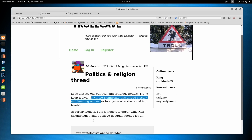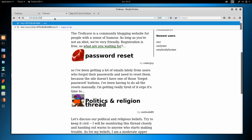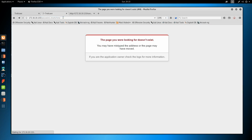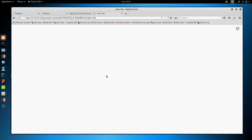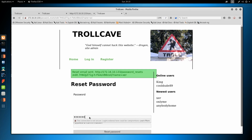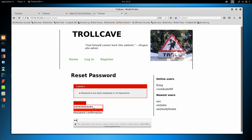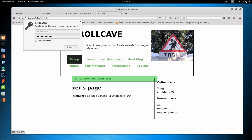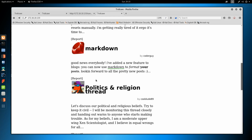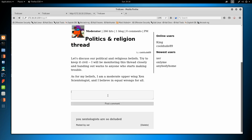So let's see. We have to figure out a way to put something in the comments. So if we went to that reset password page, we could reset a user. So if we follow this link, let's reset a standard user password. Just do password 1234. Reset. Okay. Logged in as a user. And he may be able to do file manager and upload, but that feature was disabled, so I'm not even going to poke at that right now as this user. So we can post comments now as a regular user.